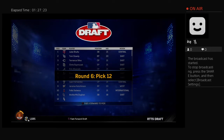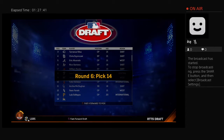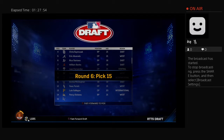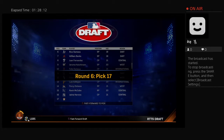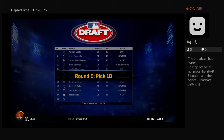With the 12th pick of the sixth round, the Chicago White Sox select Sean Parrish, a closing pitcher from the West Region. With the 13th pick in the sixth round, the Pittsburgh Pirates select Luis Gallegos, a closing pitcher from the International Region. With the 14th pick of the sixth round, the Miami Marlins select Percy Dickens, a starting pitcher from the West Region. With the 15th pick in the sixth round, the Kansas City Royals select Kevin McCabe, a relief pitcher from the Central Region. With the 16th pick of the sixth round, the New York Yankees select Jamie Herrera, a closing pitcher from the Central Region. With the 17th pick in the sixth round, the Houston Astros select Floyd Elliott, a second baseman from the West Region. With the 18th pick of the sixth round, the Seattle Mariners select Richie Peña, a third baseman from the International Region.